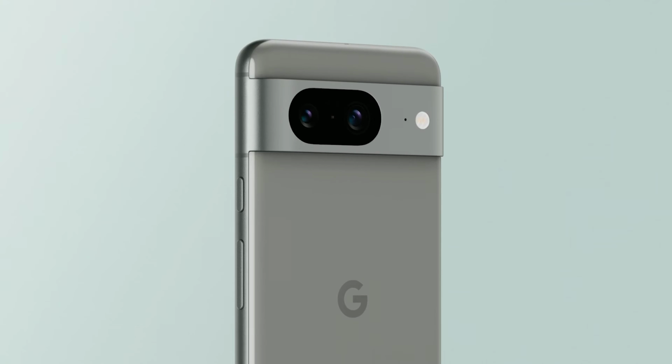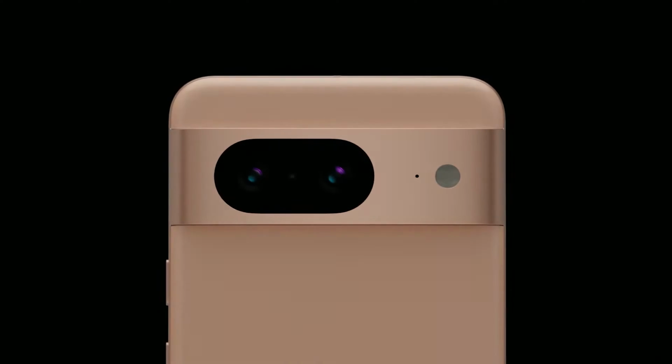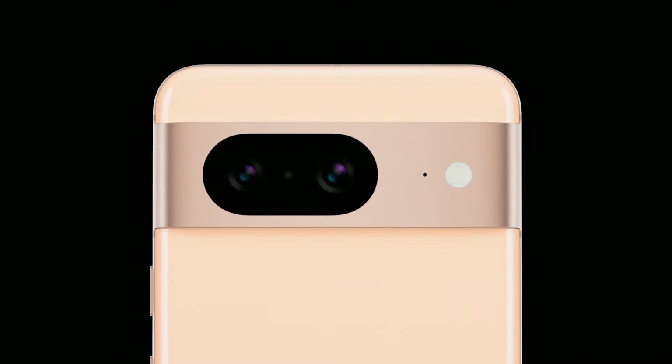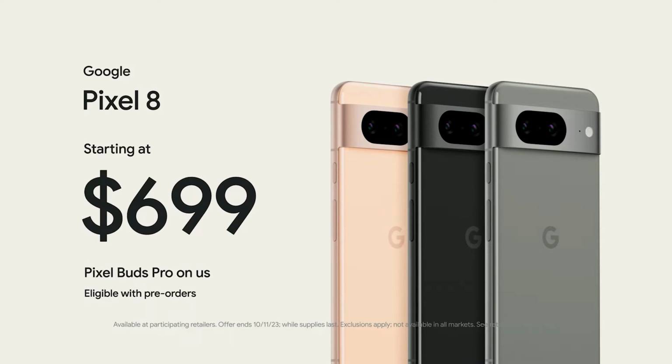The aluminum sides follow those edges and sit between the front and back glass, both of which are Gorilla Glass Victus. The back glass is glossy like before, and the metal camera bar that intersects that is matte just like last year's. The pill-shaped camera cutout on the camera bar is a bit bigger than before though. There's new colors this year, and the tint of the camera bar now matches the color of the back glass instead of accenting it.